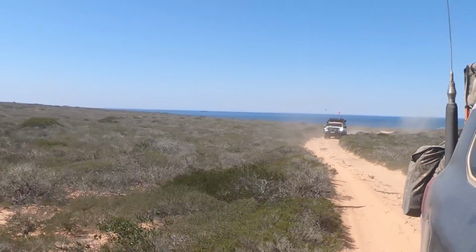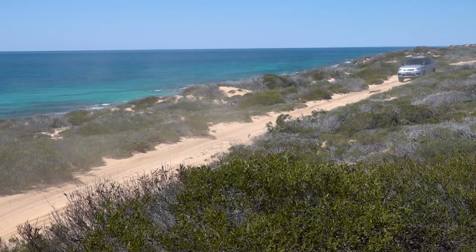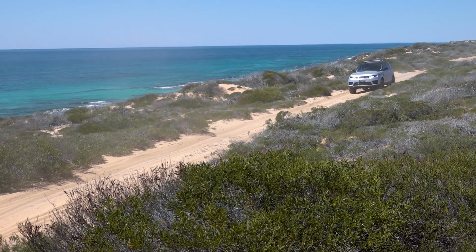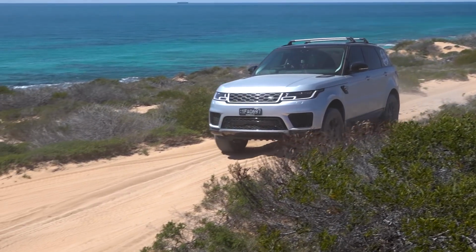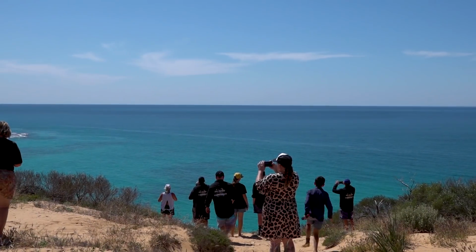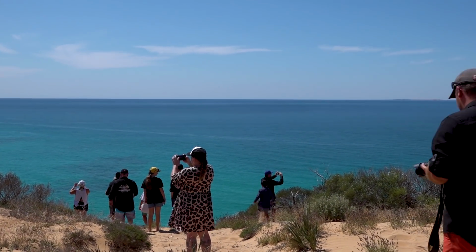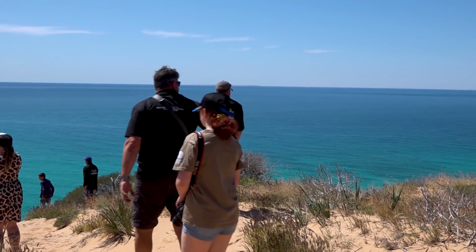From Whitnall Point, we had the final push up to the top of Dirk Hartog Island, which is Cape Inscription. However, on the way, you go past what I think would be one of the most spectacular and beautiful sections of Dirk Hartog Island, and that is Turtle Bay. So we stopped at the lookout here and just took it all in because it was seriously beautiful.